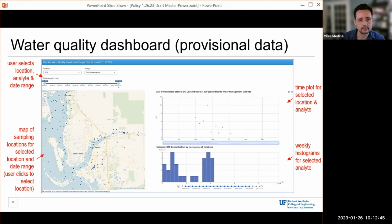And then at the bottom right, there's a histogram. This is showing basically the distribution of data each week across the entire area. In this case, it's dissolved oxygen concentration on a particular week. And there's a little play button there. If you hit play, it goes from week to week in order, and you can see how the distribution of data evolves from week to week.